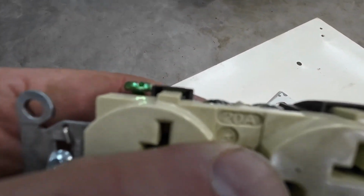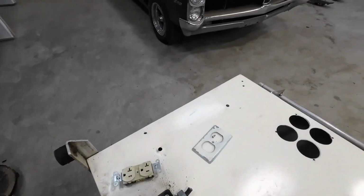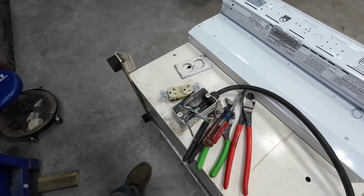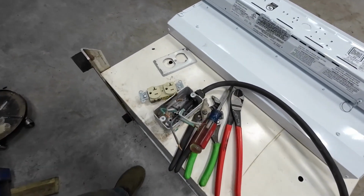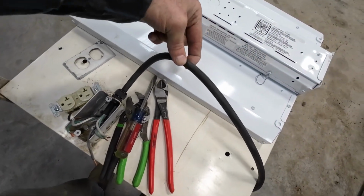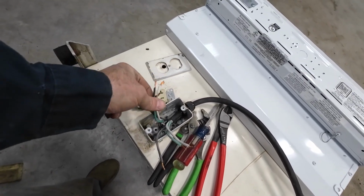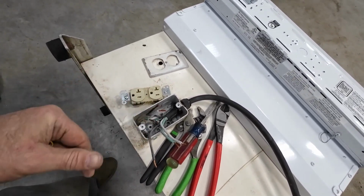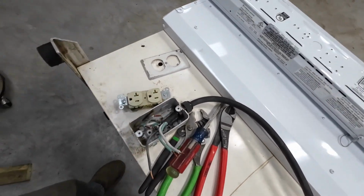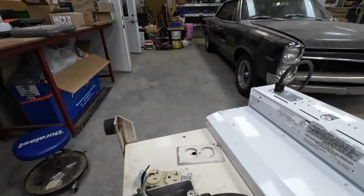So check all your receptacles, make sure they're 20 amp. We are all ready to start wiring this up. I got my power cord right here, power cord / extension cord. Got the light wires coming up from the back side with a Romex clamp. Now let's get her hooked up and get some power to this thing.